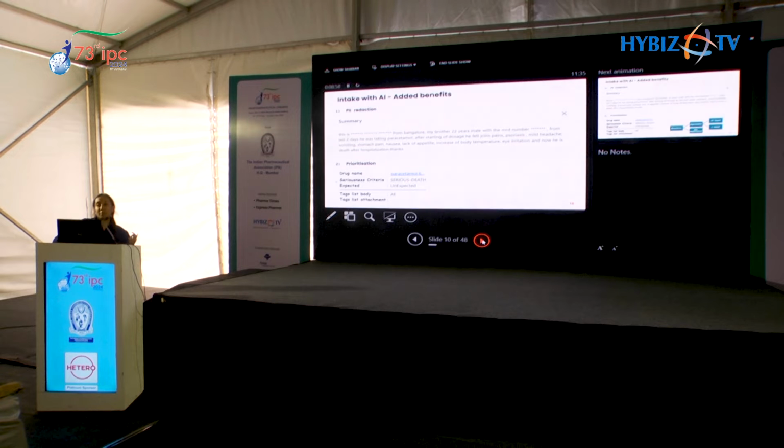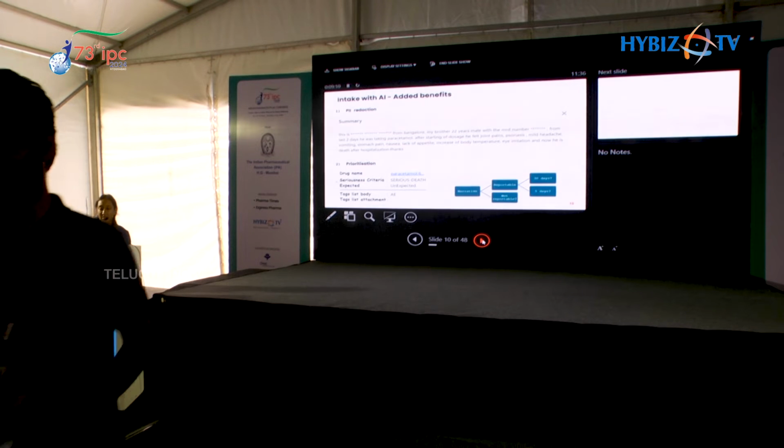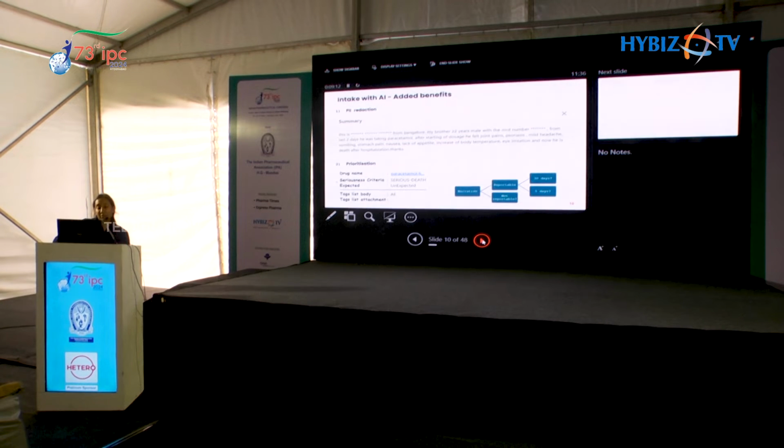It can help us in prioritization. It can flag the serious events, the unlisted ones on our drug side, serious unlisted adverse events, by comparing it with the label, and it can help us prioritize. Similarly, on the device side, it can help us in the reportability assessment. It can read through the narrative and say whether the complaint is reportable or not.